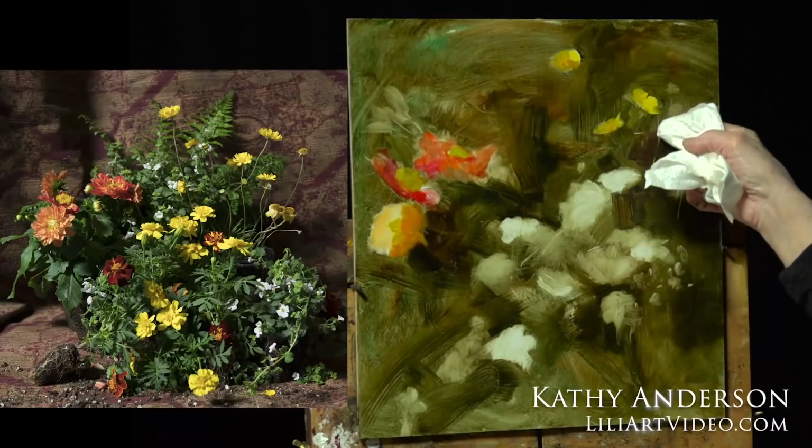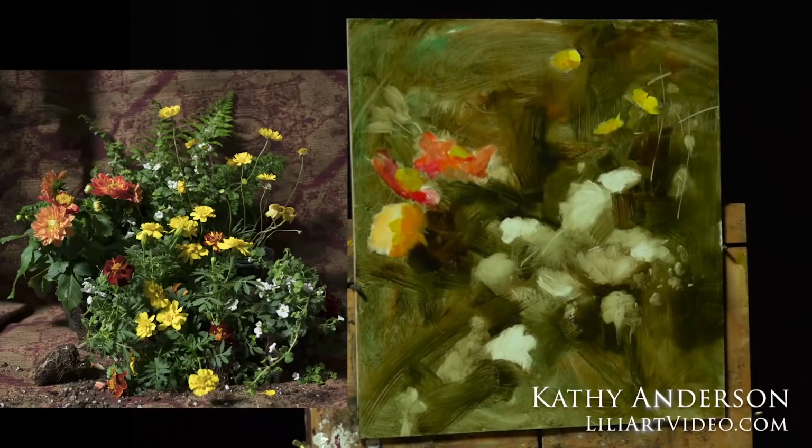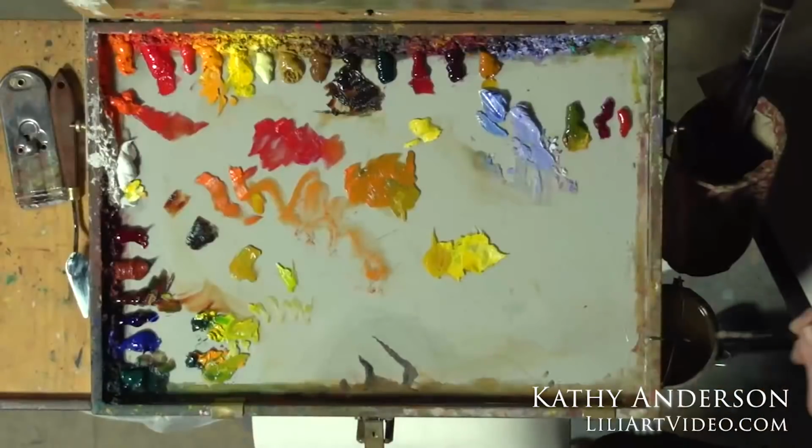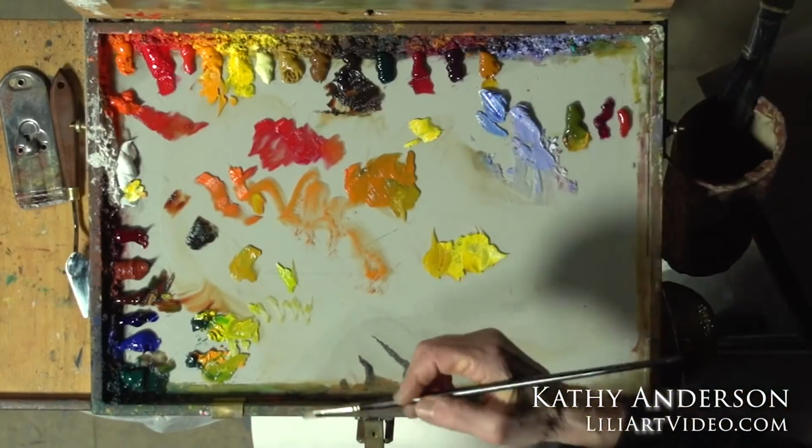I know what I might put. I might put another one up here. I might put it all the way up there. So see what I mean? I can change it, alter it completely. But I'm just going to go back and forth and change it as much as I want. Now this one, I think I'd like to try to really paint that the way I see it right from the beginning. It's so pretty.